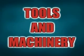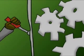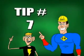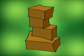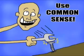Tools and machinery can also be hazardous. Wear protective equipment. Keep machine guards in place so that no part of your body will get caught in equipment. Check for hazard causes like boxes piled on the floor, cords and aisles, and loose carpet or linoleum. And most of all, just use common sense.